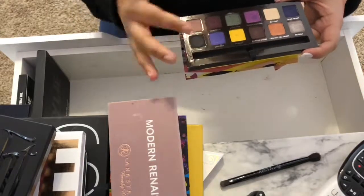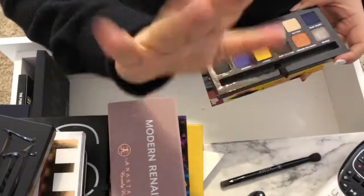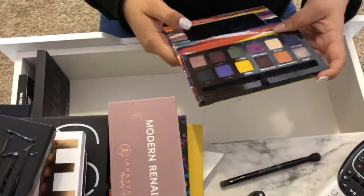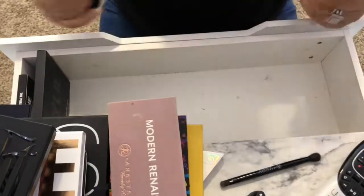Comes off a little grayish and patchy, if you could see. So it's not the best palette, but I think I only kept it because of Dusty Rose. So I'm gonna go ahead and repurpose her.